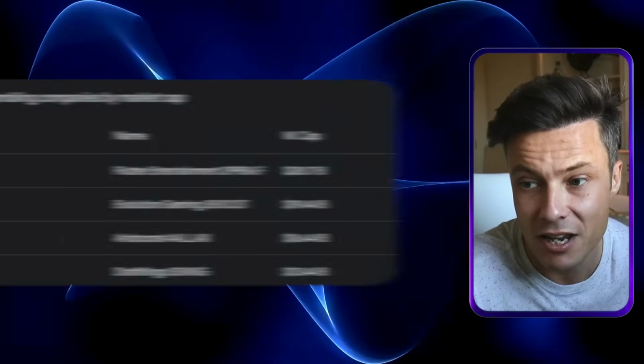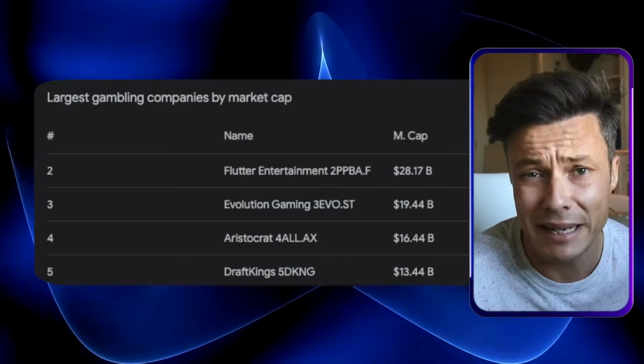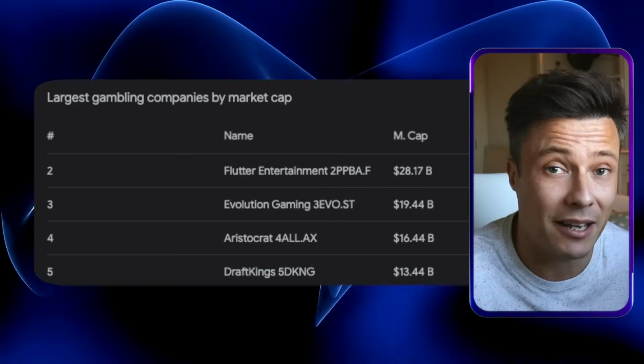And you know as well as I do, the house always wins, and that's why they're making so much money at the moment. Whether you like gambling or not, it's important to pay attention to this, because these are the largest online traditional gambling companies, and you can see ranging in market caps from around $20 billion down to around $13 billion. But that's not just why I'm so bullish on Rollbit.